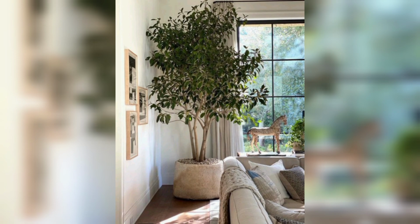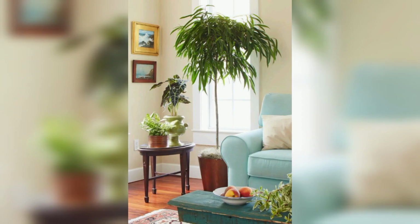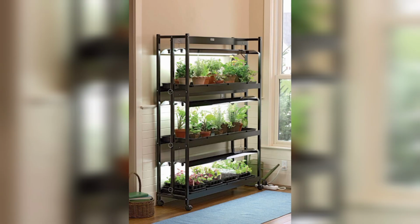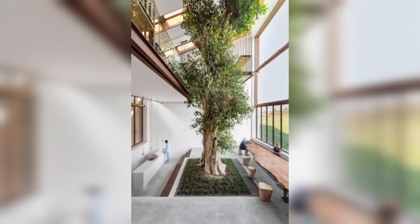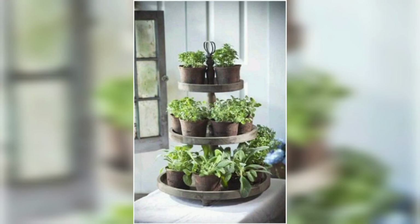Indoor vegetable garden. Grow vegetables like cherry tomatoes, lettuce, or microgreens in containers. This is a fun and practical way to have fresh produce at home. Cacti and succulents. These low maintenance plants are perfect for indoor settings. Arrange them in decorative pots or planters.